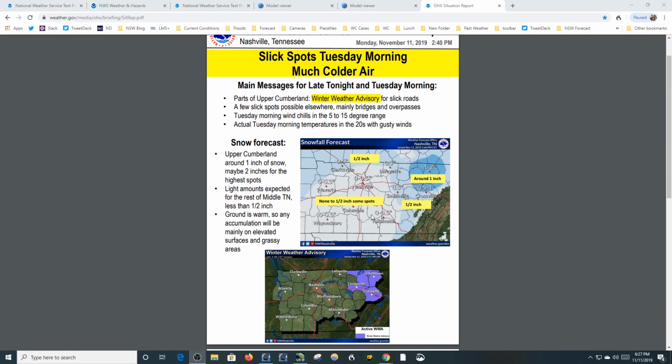And frankly, there may be up to a half-inch of accumulation. But again, I think that will be mostly on areas that are not your basic roadways. Your roadways are going to take a long time to freeze tonight. It's going to take some time, but it might be cold enough for that to happen early in the morning.